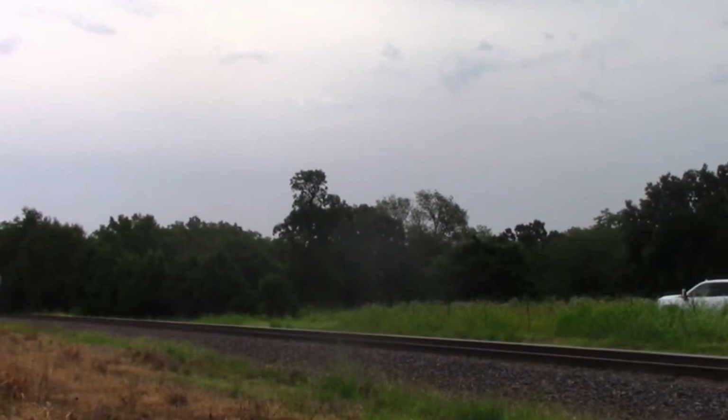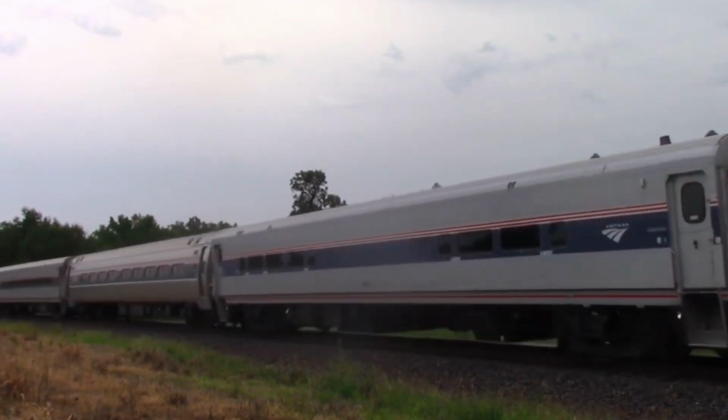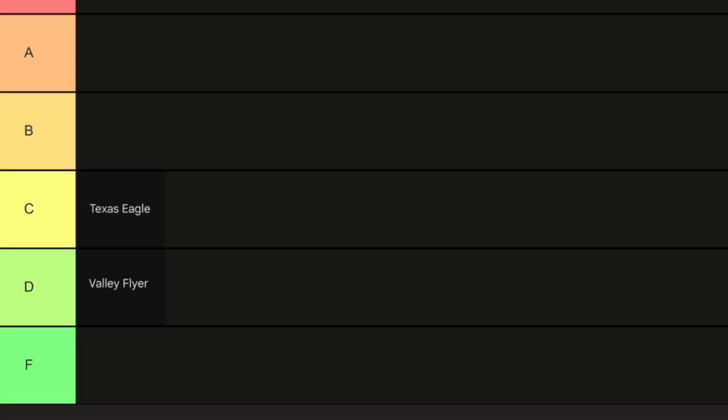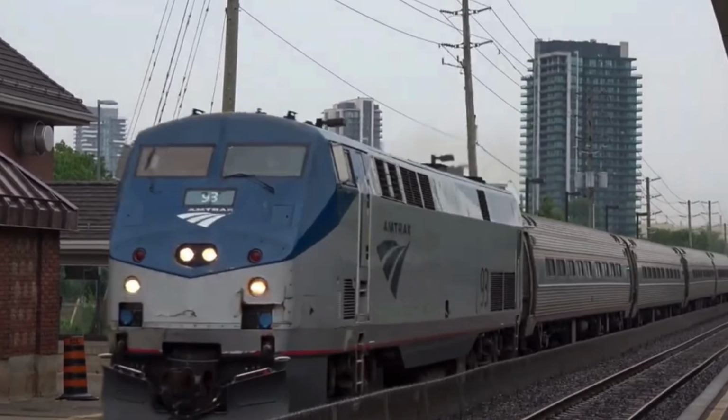Runner train is weird, but the Missouri River is actually not bad scenery. Okay, D. D, I don't know. Yeah, D. Alright, D. Maple Leaf. Ooh, I was going to take this one. F tier! I cannot be sitting on a train for 15 hours.